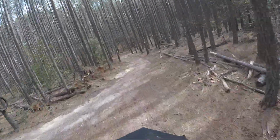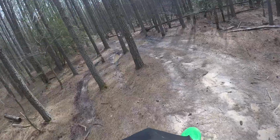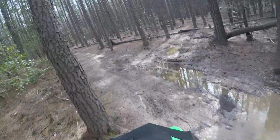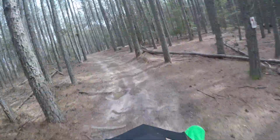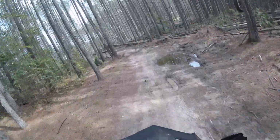Alright guys, from here I'm going to head back to the parking lot, and you can see this is actually a two-way section, so you do have to be careful of oncoming dirt bikers. I didn't see any ATVs out here, so I'm not sure if they come out or not.